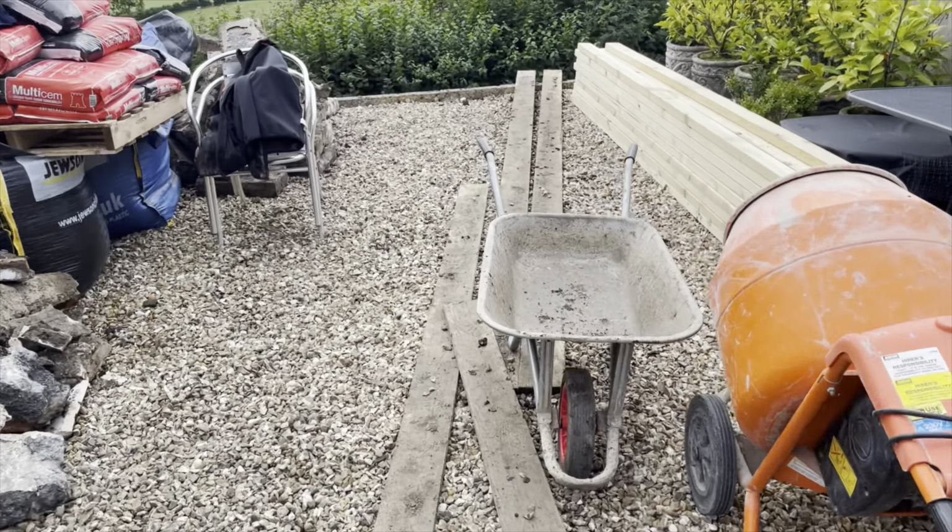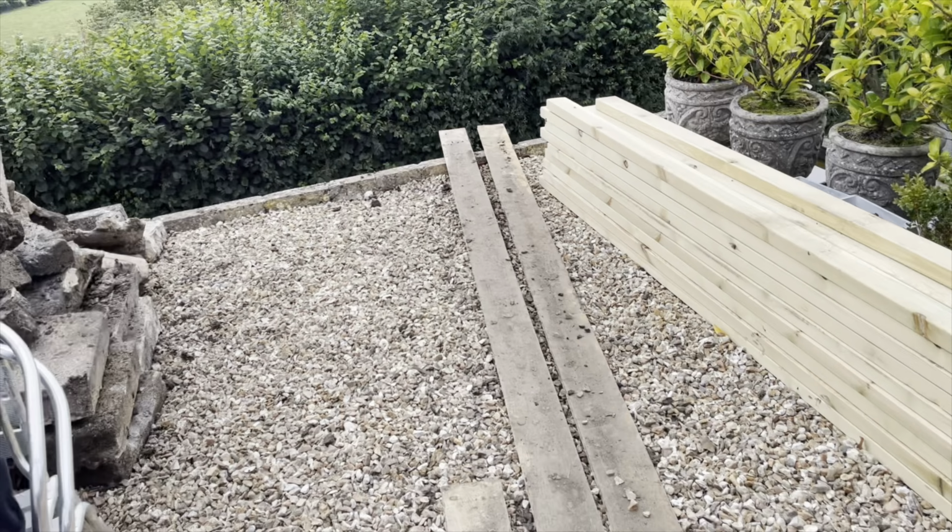We have filled up a skip, as you can see. I've ordered another one, so that is completely filled up. So we've got that, we can get rid of that. That's going to disappear, not until Wednesday. It's Monday at the moment, so that's not going until Wednesday morning is when they can pick that up.